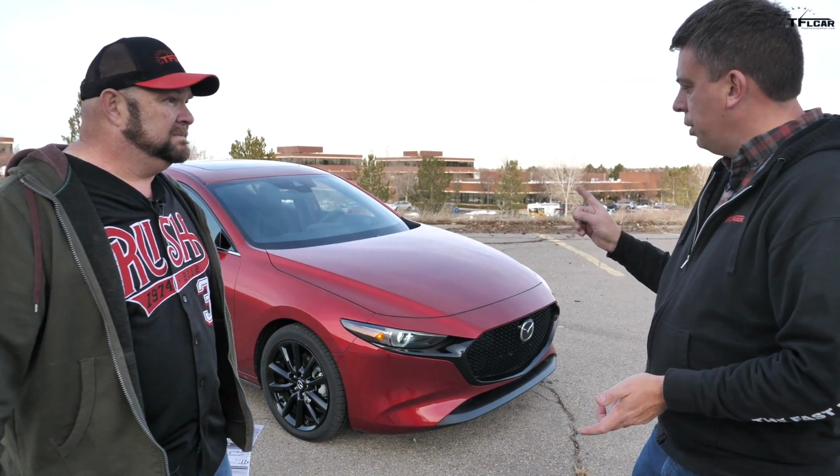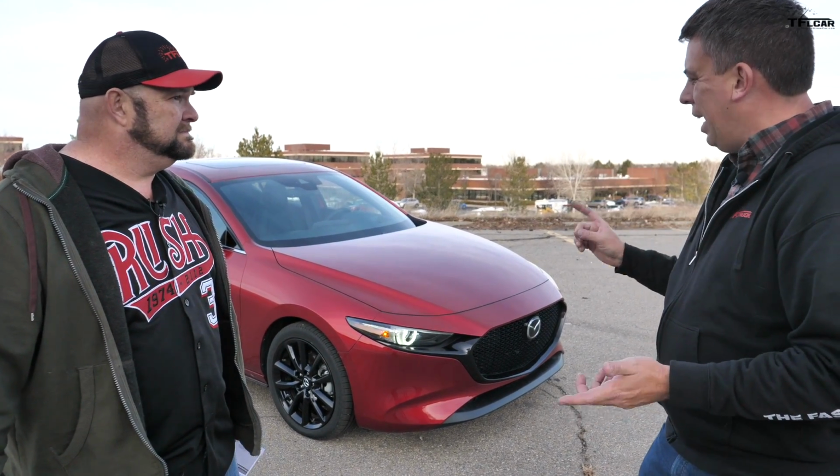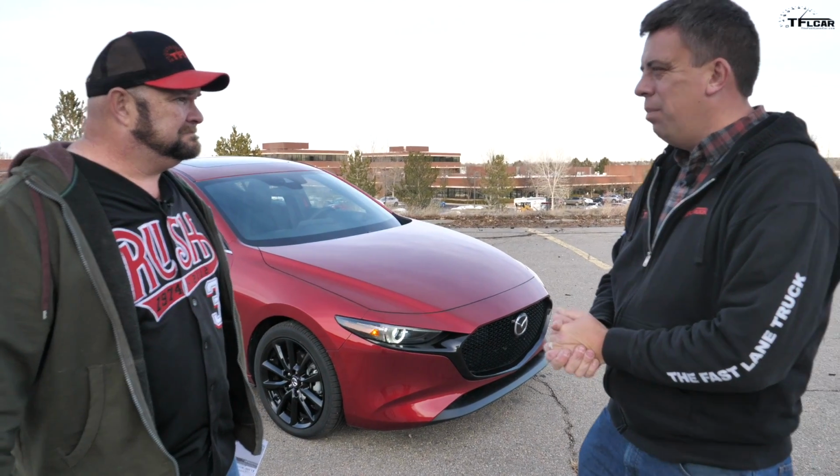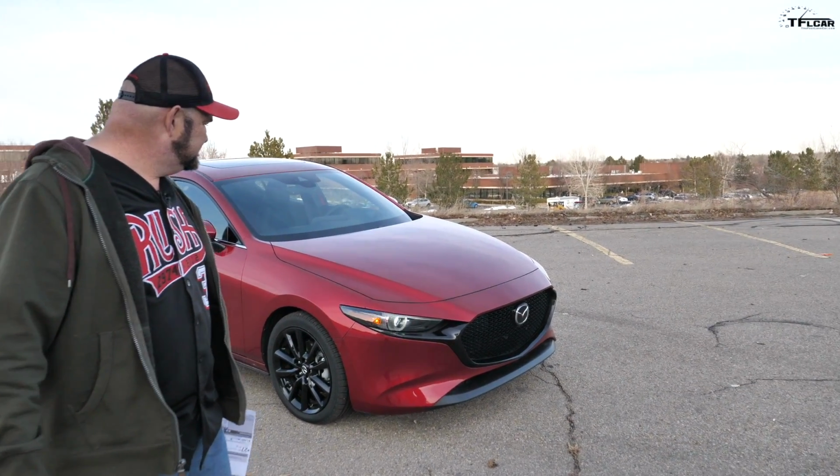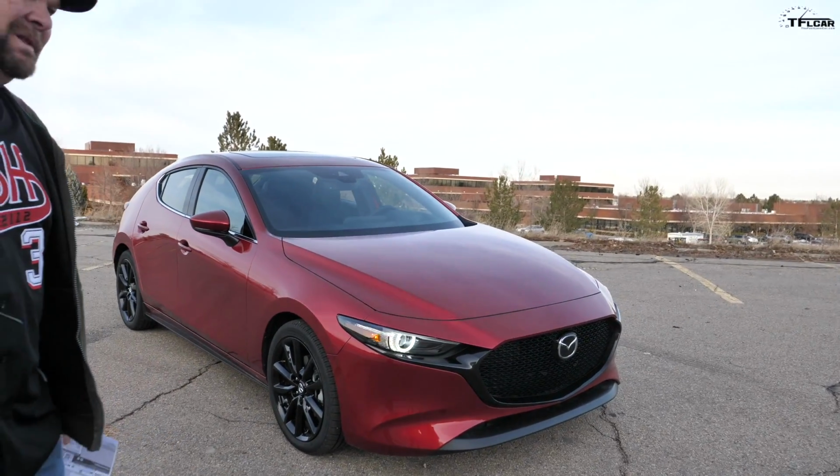Yeah, and the Impreza, I would give it to you, but in the looks department, no. Not even close. No, and just this car, I don't know. So you're sacrificing something for the looks.